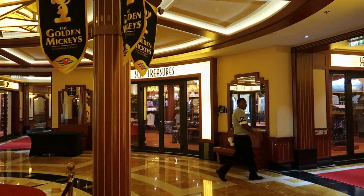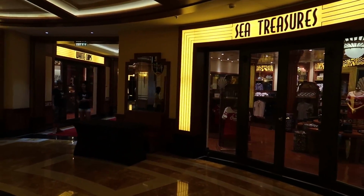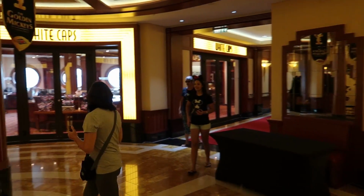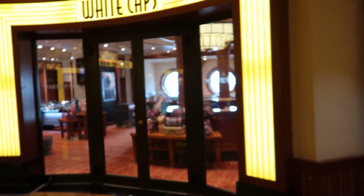So it's very retro. It looks a little bit like Hollywood Studios, the design and the theme around the doors and things like that. But there's tons and tons of... Oh, it looks like a Disney Jewelers here. Yeah, skip this one.